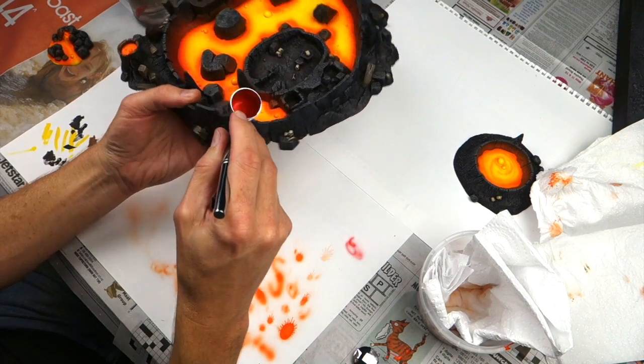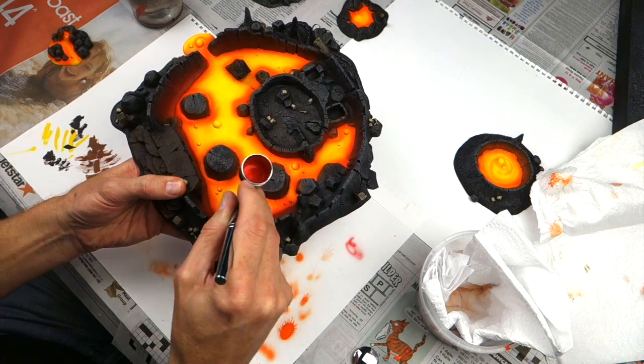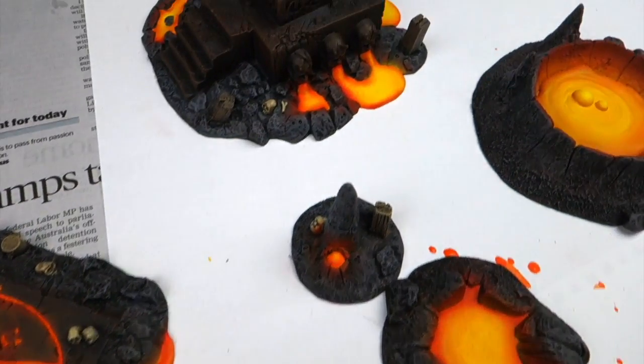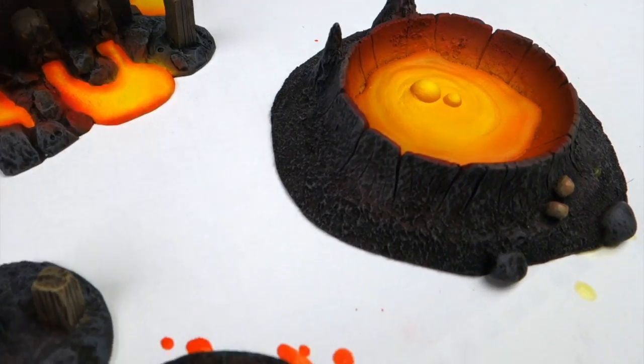Of course, these pieces don't have to feature lava. If you're using this for science fiction gaming, for example, you might want to have pools of industrial effluent, or something like that. You could make them green, disgusting radioactive pools, for example.